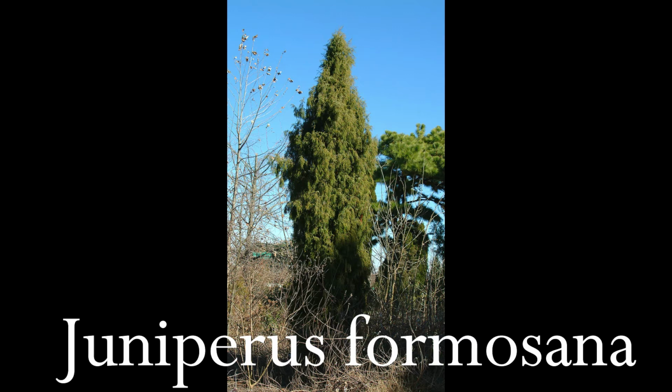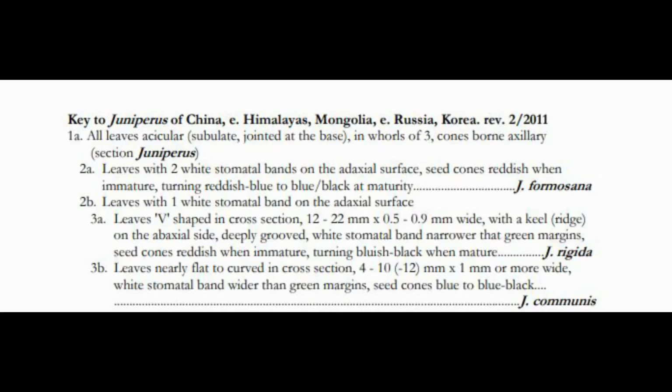Juniperus formosana is distinct from the other two in that it has two white stomatal bands on the lower surface, and that's very important. You probably won't see cones on any of them, or if you do, probably mostly the rigida, because that comes in a female clone. There's both female and male weeping rigidas, by the way, so that's why I gave it the name group. So if you have two stomatal bands on this narrow weeping thing, it's probably a formosana.